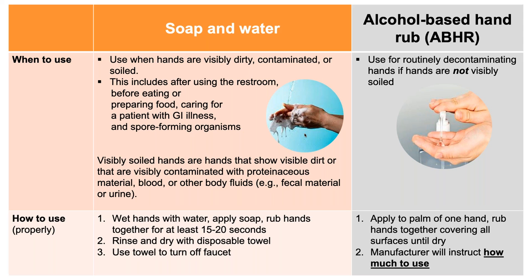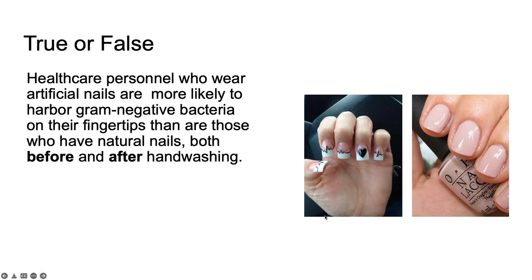Alcohol-based hand rub, apply to the palms of your hands. And this is important, your manufacturer is actually going to instruct and tell you how much of that hand sanitizer you should be using. It will be dependent on the manufacturer. They have different descriptions of how much you need. And so please make sure that you know what the expectations are for your manufacturer.